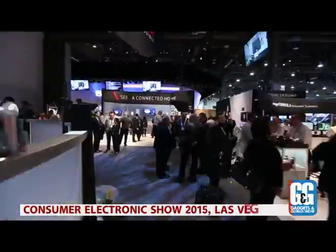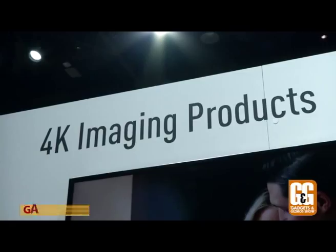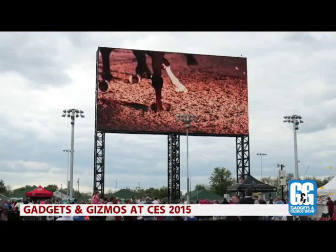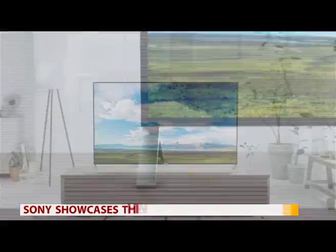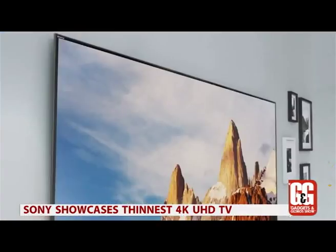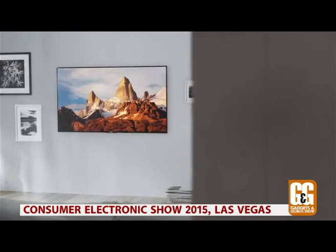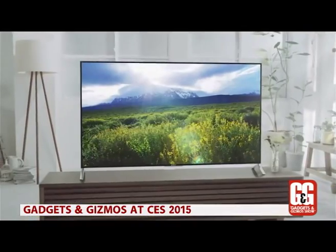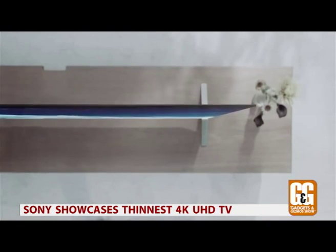It's not like there was no 4K television magic this time around at CES. Companies like Samsung, Sharp, Sony and Panasonic all showcased their display technologies at the convention. But the one that impressed us was from Sony. They came out with the world's thinnest 4K TV, and there were a lot of oohs and ahs at the remarkable silhouette design. It really is a wonder of modern engineering.